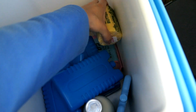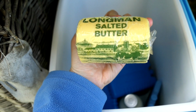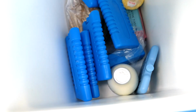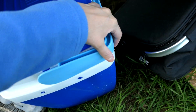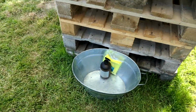Look, this really excites me. Proper farm shop salted butter. Isn't that fab? Got some eggs in there as well, which are obviously local farms. And some milk, and they've got silver top, which is great because that's obviously full fat, which is my absolute fave. We've got a little table, those little tea lights over here, a little washing up bowl.